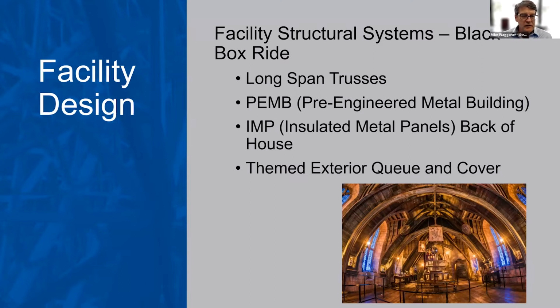The exterior is often insulated metal panels because they're inexpensive and they go on quickly, and they don't have very much aesthetic appeal, but it's mostly back of house and it's mostly invisible from the guest. And then they typically always have a themed exterior queue, or partially exterior and interior queue and cover that the people queue up and come into the building.